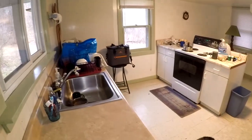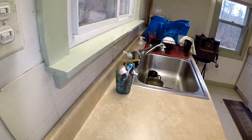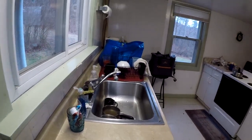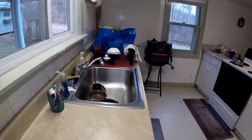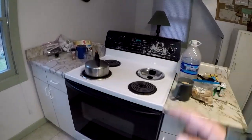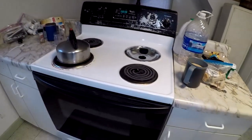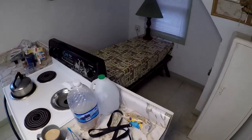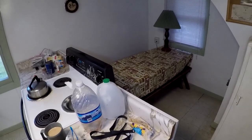Inside, obviously the kitchen. We got running water here, hot running water, which is kind of nice. They got a coffee maker, things like that. Electric stove top. One of the burners is toast, but all the others work very well. There's a little table in here for people to sit at and eat.